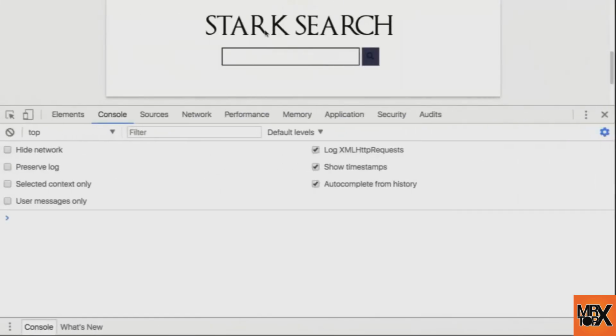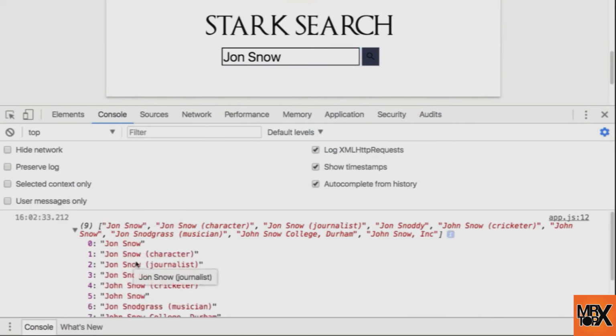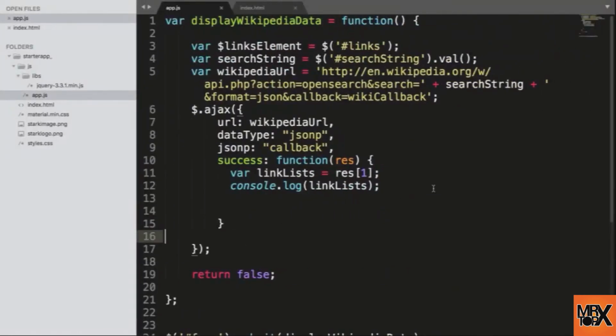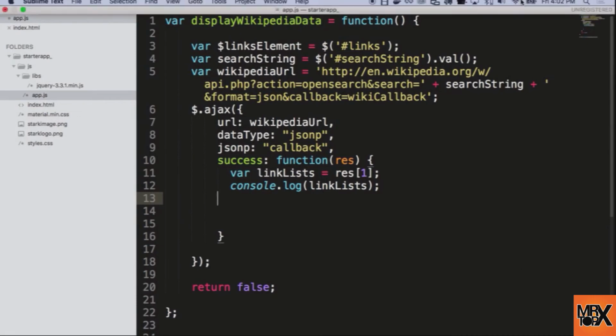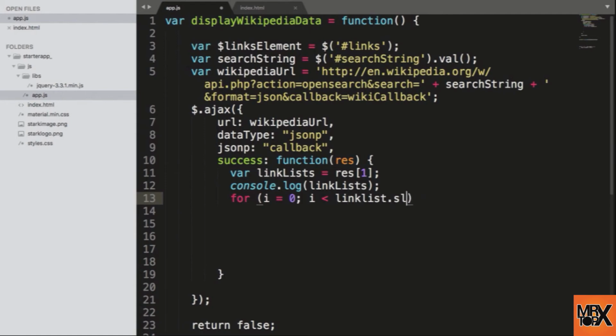Back over here on our app, we can search our Jon Snow again, search string, and we can see all of these coming back to us. But we want to go in here and take each one of these items and somehow output them onto the screen with a link. So you may have found different ways to do this, but one of the ways you may have found to do this is to use the for loop. So the for loop looks something like this. For i equals 0, i less than, something dot length, link list dot length, and so on.